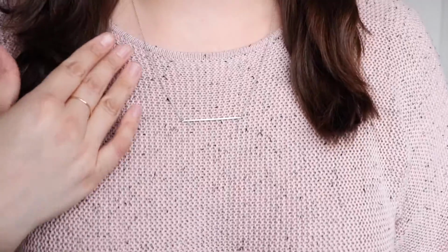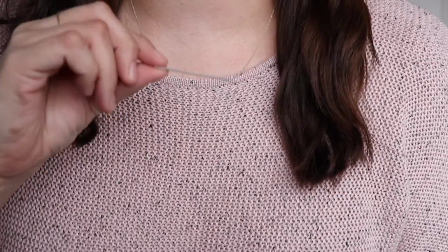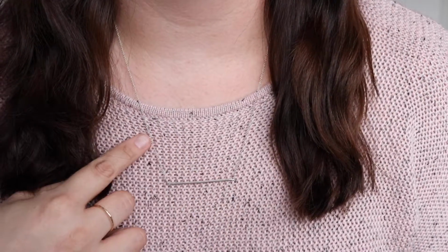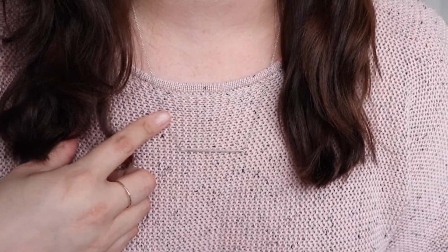This is something else that I've rediscovered. Let's move a little bit closer. This necklace is the Manu Tiny Bar necklace. It's just a plain old silver bar. I got this from Chelsea Morelands. I think that's her last name, but her name is Chelsea Wears Her on YouTube.